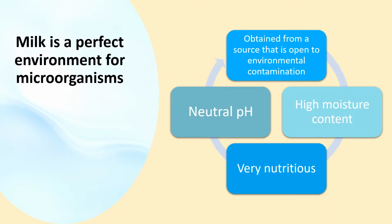In addition to being nutritious to bacteria, it's also sourced from animals that do not live in a completely sanitary environment. Additionally, milk is full of water, right? 88% water, and has a near neutral pH. Thus, it's a perfect environment for bacteria, good and bad, to grow.